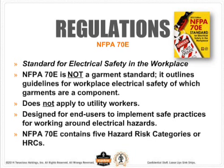NFPA 70E has been around since 1979 and has evolved to be the North American standard for electrical safe work practices for energized electrical work. And NFPA 70E, just to note, does not apply to utility workers. That's another standard, the NESC, which I'll discuss in a further slide. NFPA 70E is designed for end users to implement safe work practices around electrical hazards.